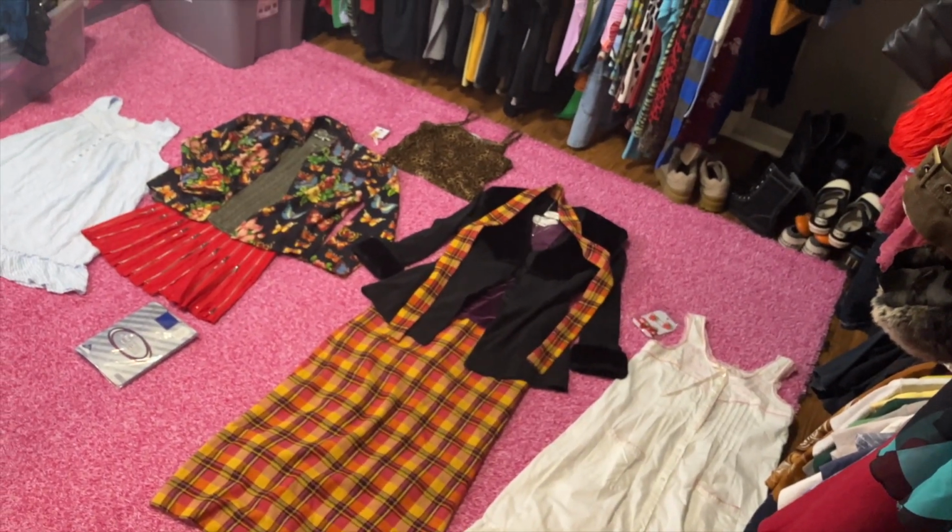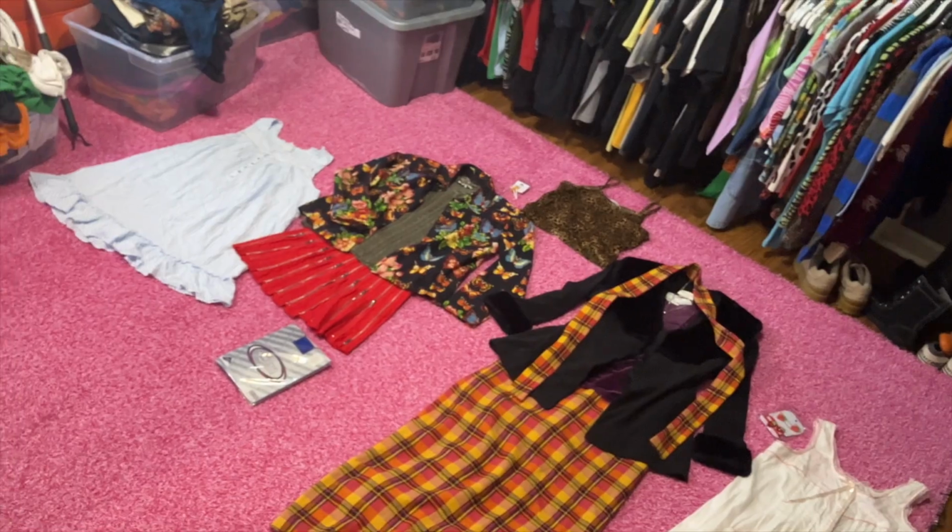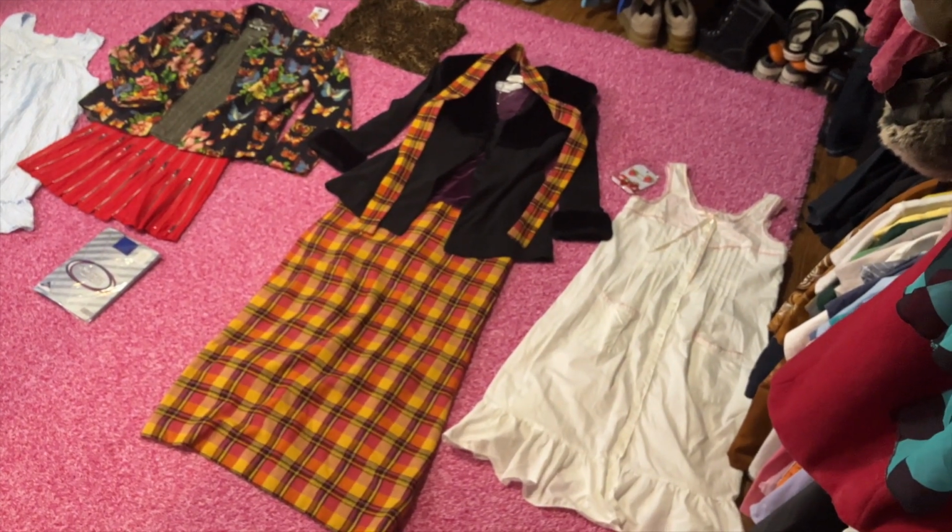I am so in love with this bundle. Let me know what you think down below. I was just having so much fun putting this one together.